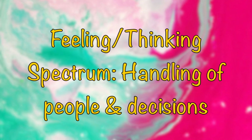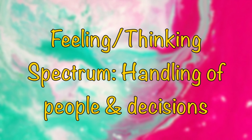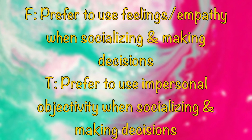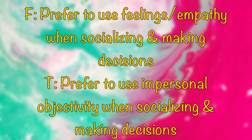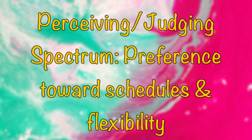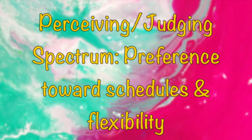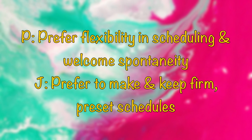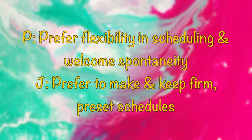The thinking versus feeling spectrum refers to how you handle social interactions and make judgments. Feelers are often personal and empathetic with others and use feelings prominently in making judgments, while thinkers are often impersonal and objective with people and decisions. Finally, the perceiving and judging spectrum measures how flexible or scheduled you are. Perceivers like to be flexible and look for spontaneous opportunities, while judgers like to make and keep more firm schedules.